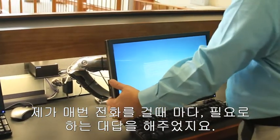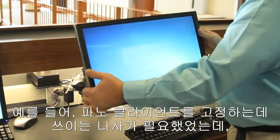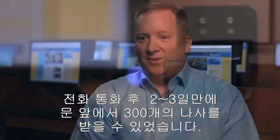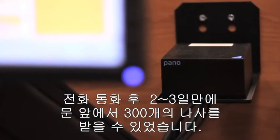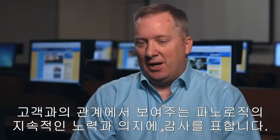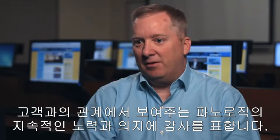For instance, I needed screws to be able to attach a Pano clients to the mounting brackets. Made a couple phone calls. I had 300 screws on my doorstep within 2 or 3 days. It's just little things like that that go a long way to proving that great relationship that we're establishing with PanoLogic.